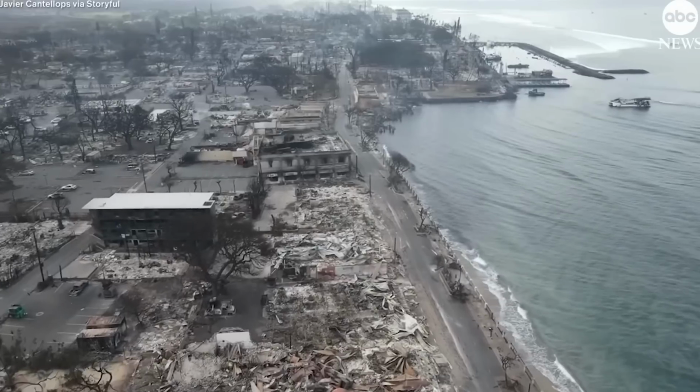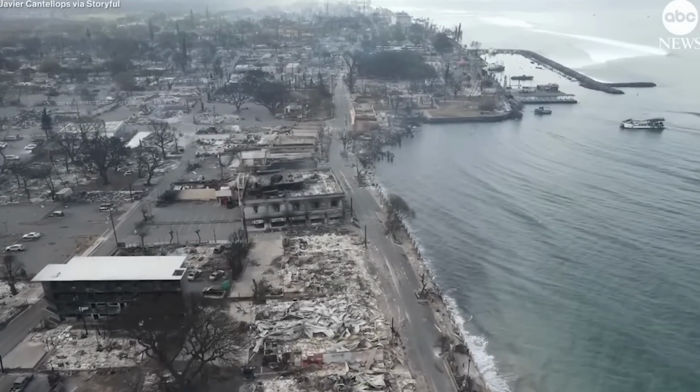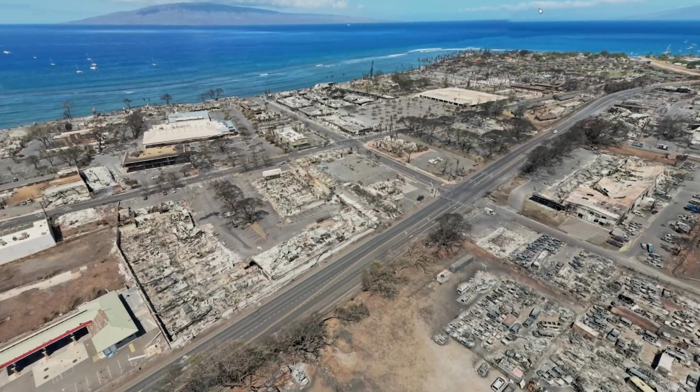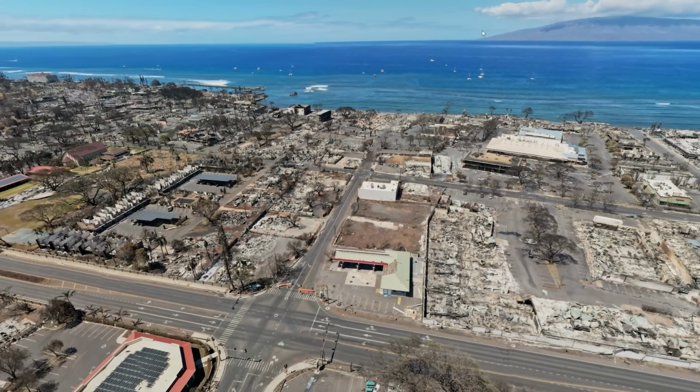I'm sure most of you guys have seen the news, seen the footage. I mean, that town, like, that's where I grew up, guys. Like, you don't understand. Like, everything burnt down. It looks like a bomb exploded on Lahaina.